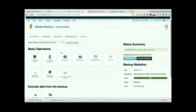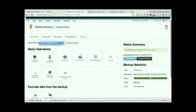So that's, you notice here we've got default backup profile. We can create multiple profiles. A profile is a set of saved settings. So a saved setting could be not including those big files, the media files. You can call that one your daily backup, and you can do another one, say, call it your everything backup. And so you've got different profiles set. So I'm just going to do a quick backup now.